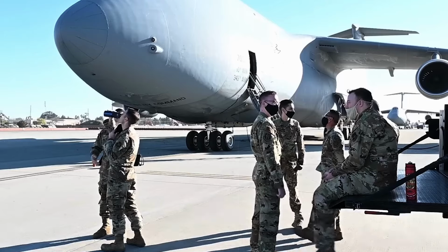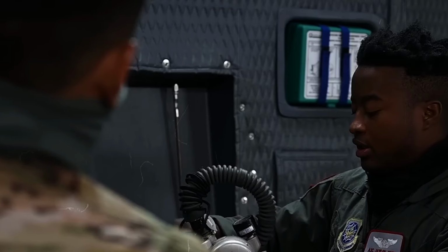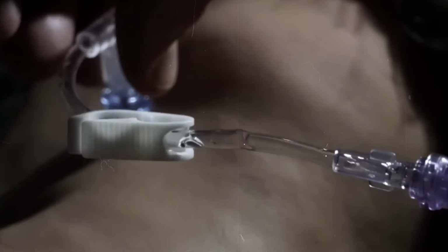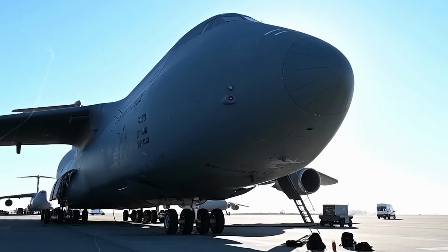This commitment to extensive training sessions highlights the multifunctional role of the C-5 Galaxy, not just as a transport vehicle, but also as a vital component in a wide array of different military operations, including critical medical interventions. The rigorous training exercises, such as those conducted by the Aeromedical Evacuation Squadron, are just one of the many comprehensive preparation tasks and safety measures that keep the C-5 Galaxy mission ready, including pre-flight checks.